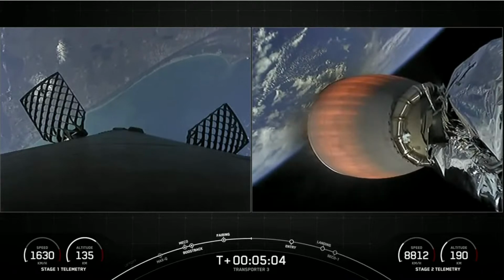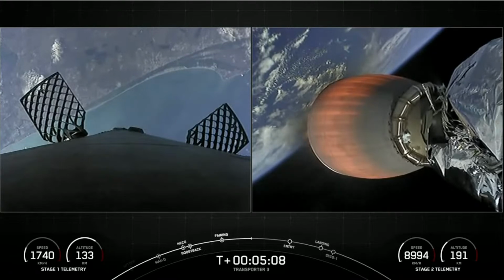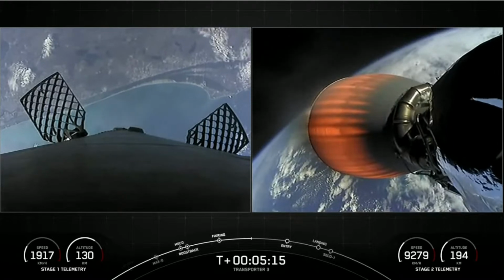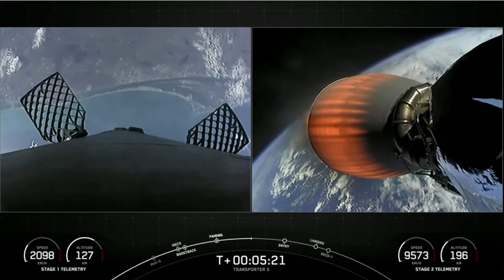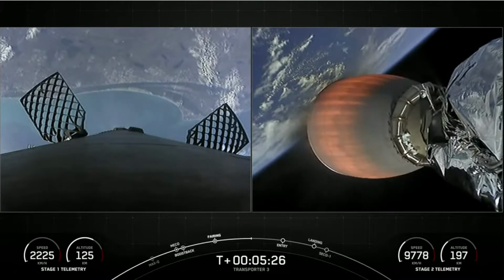Stage 2 on a nominal trajectory. Space Coast there in the background on the left-hand side. Once again, we are launching the Transporter-3 mission today. This is SpaceX's third dedicated small-sat rideshare program mission, and it's our second mission of 2022.